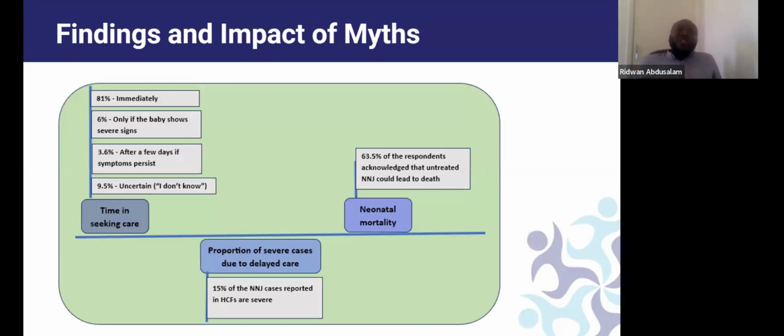So, on other findings and impact, we noticed that timeliness in seeking healthcare will help a whole lot to avert the impact of jaundice, which could result in disabilities and also cause death or mortality. In this study, we found out that only 81% of the respondents will seek medical intervention immediately if they notice any signs and symptoms of jaundice in their babies. Only 81% of them, and only 60% of them believe that if the baby shows severe signs, that is when they have to seek medical intervention.